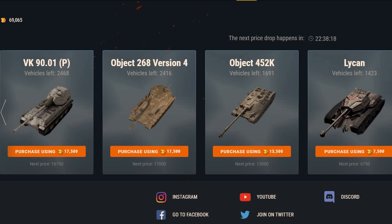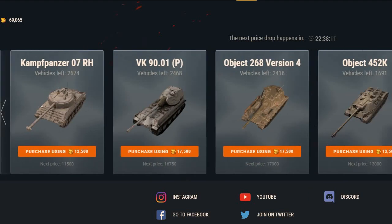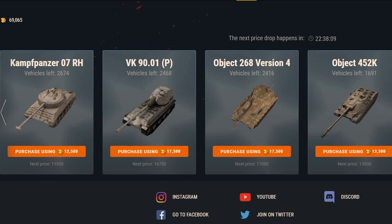So, what have we got here? We've got some 3 overpriced tanks in the Pharaoh, the Kampfpanzer, and the 452. Very overpriced tanks. We have one fair value, actually 2 fair value prices to start. I mean, around that price. I mean, the Object 268 was available, I think, for 22K recently, so that's a 5K discount right there. Granted, it doesn't come with all the bells and whistles, so okay.